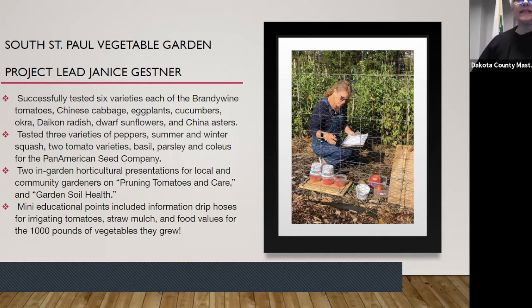They successfully tested 6 varieties of Brandywine tomatoes, Chinese cabbage, eggplants, cucumbers, okra, daikon radish, dwarf sunflowers, and China asters. I want to go and just have a stir fry outside the garden. They tested 3 varieties of peppers, summer and winter squash, 2 varieties of tomatoes, basil, parsley, and coleus from the Pan American Seed Company. They had 2 in-garden horticulture presentations for local and community gardeners, both on pruning tomatoes and care of them, and the garden soil health.